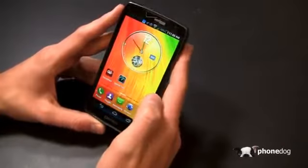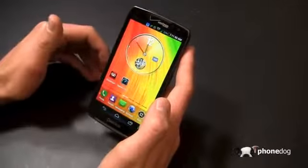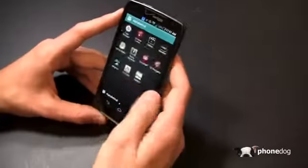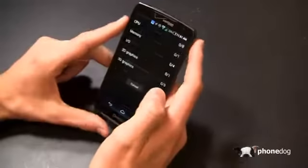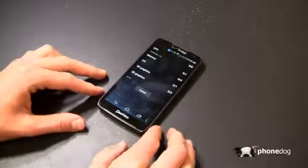So Verizon's LTE, yes, it's more saturated than AT&T's or T-Mobile's or Sprint's, but still pretty decent speeds considering how saturated it actually is. Let's load up Quadrant Standard as well. Keep in mind a couple of things. This has a dual-core processor, 1 gigabyte of RAM, so the Quadrant Standard scores aren't going to be as high as something like the Galaxy S4 or the HTC One.